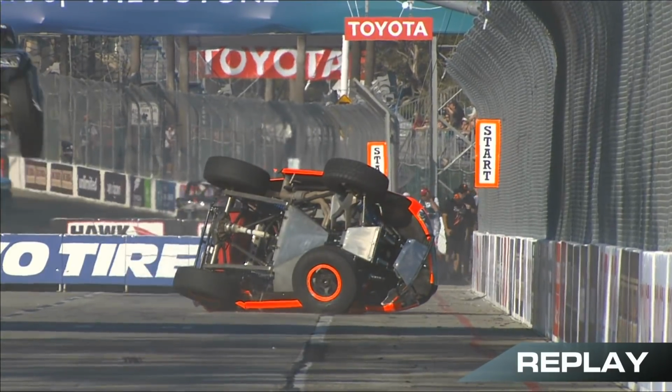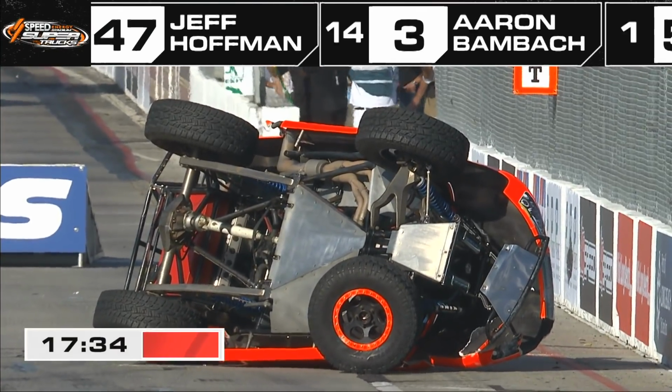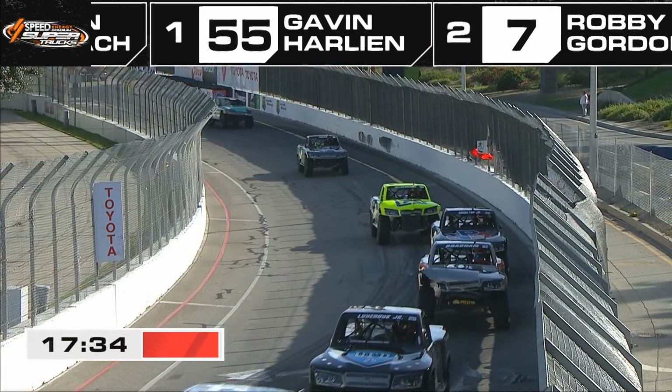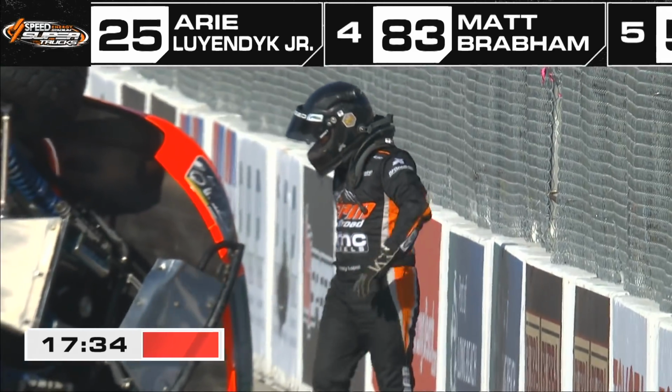No, nothing bad. You know, the roll cage, nothing hitting the ground there, so it looks like not too violent of a rollover. Granted, it wasn't graceful either. As Abdali Lopez, he is out. There you go, shoreline drive. Make some noise for Abdali Lopez. I told you to expect fireworks, but not that kind.